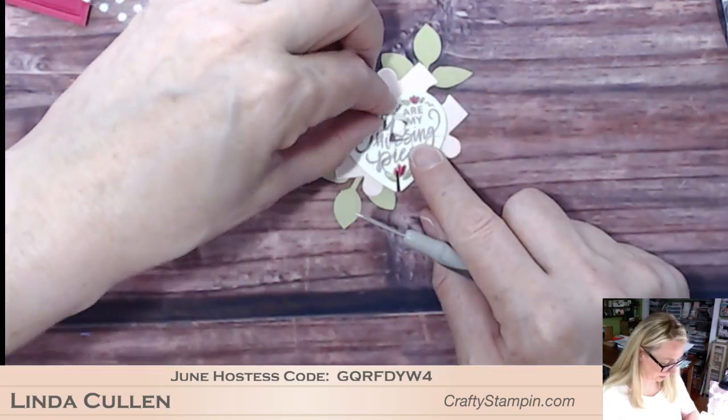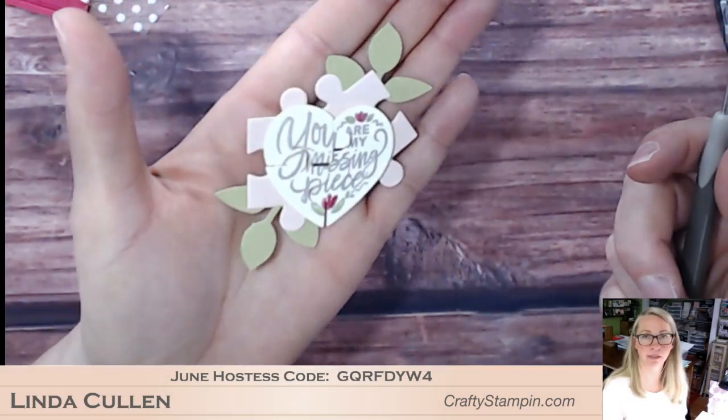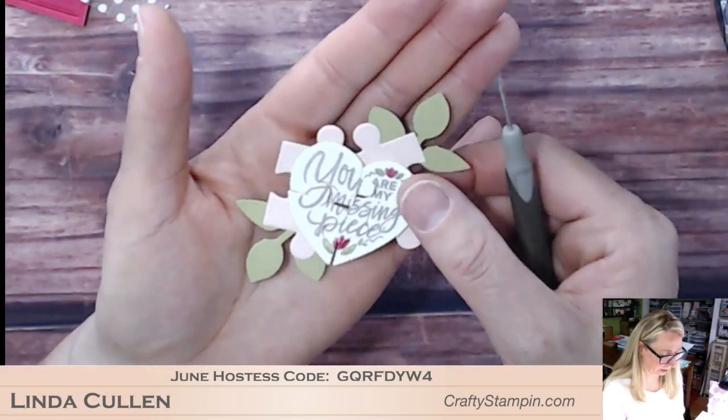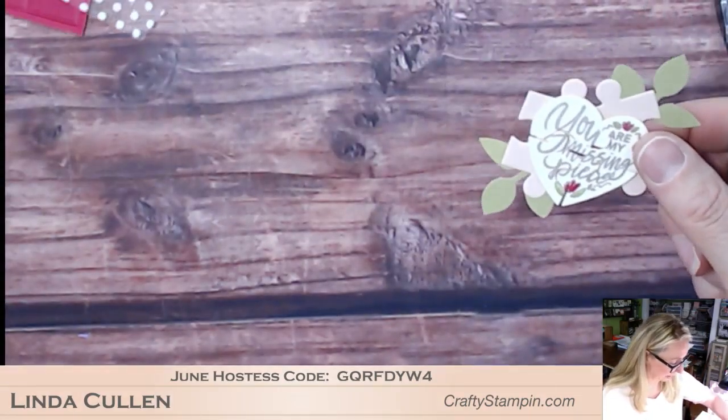Oops. Twist and shut. There we go. So there is my centerpiece. Like I said, I liked the look of it looking like a puzzle piece actually being put together.